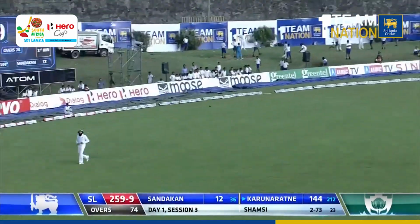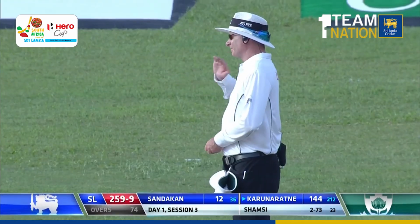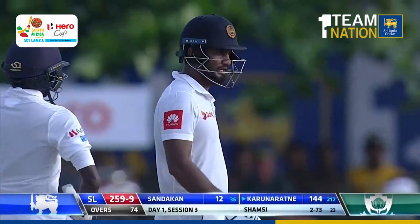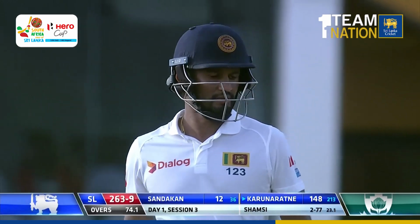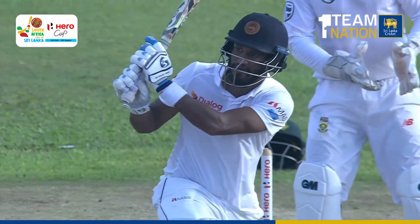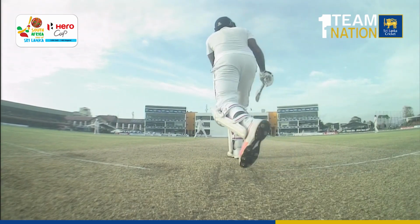Oh, he's clobbered that. And he's got all of it. Dimuth Karunaratne, 150. Oh, it's gone for 4. It's a good strike though, that slog sweep. Just 2 away now from that 150 mark. He picked the right delivery to hit, and he hit it beautifully. And hit it into the gap. The fielders in the deep, yeah, 2 away from 150.